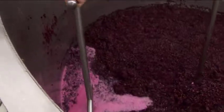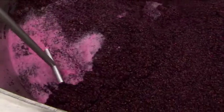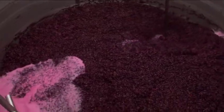All the flavor and color comes from those skins and seeds, so this is a really important part of the fermentation process, and one that we like to have a lot of control over in terms of extraction, the level of tannin and the level of color in the wines.